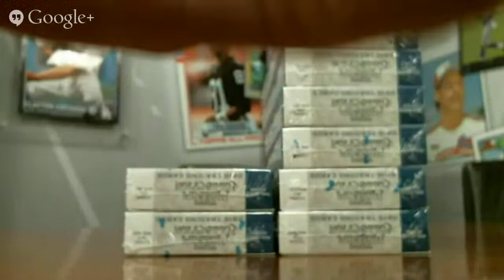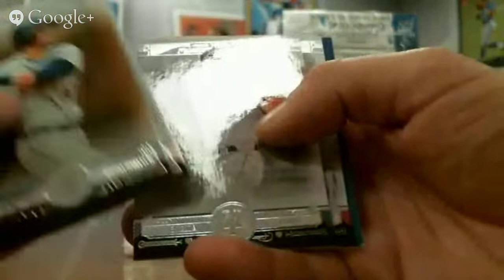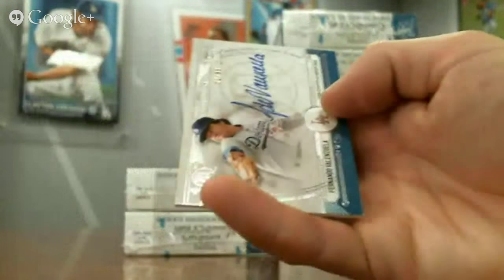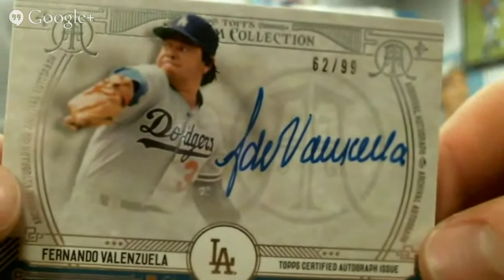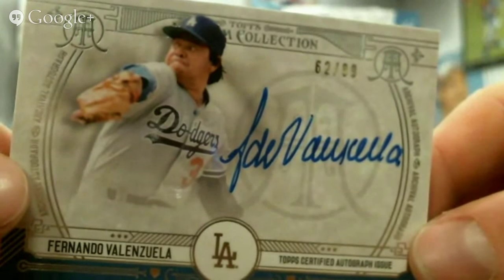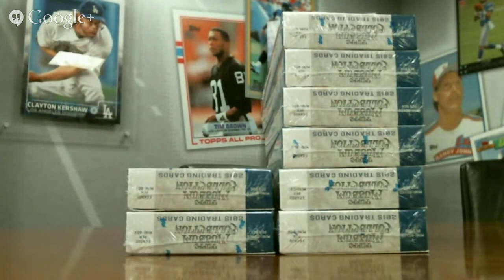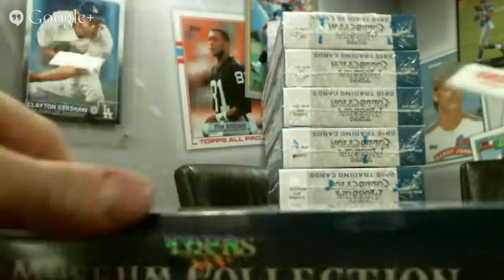And final pack, box number four. We've got Victor Martinez, Cal Ripken Jr., Mike Piazza, Ryan Howard, and Fernando Mania. Sweet. Dodgers, nice piece, 62 of 99. Fernando Valenzuela. Box number five.